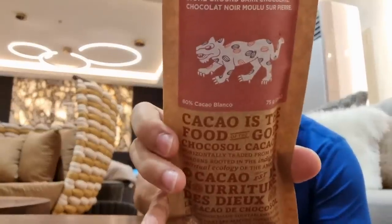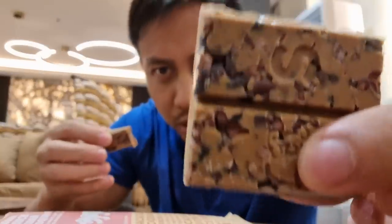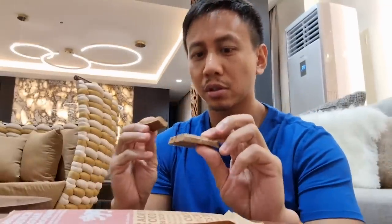And guys, this is legit. It's cacao, and it's from a Canadian company, I believe. And the company's called Choco Soul Traders. ChocoSoulTraders.com. See that at the bottom? And I wanted to taste a piece of this chocolate. RJ's already tasted it just a few seconds ago. He's like, mmm. So I'm gonna taste it too. Look at it. It looks like it's got several cool chunks of, what is that, cacao nibs? Anyways, let's try. This is called Jaguar Crunch.